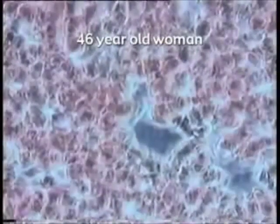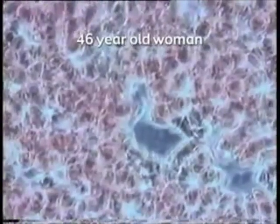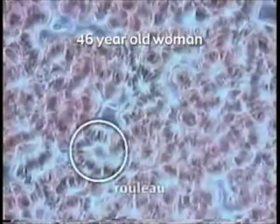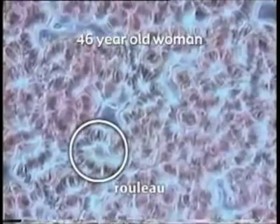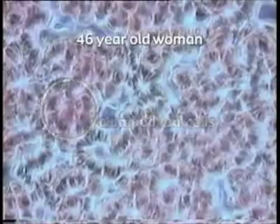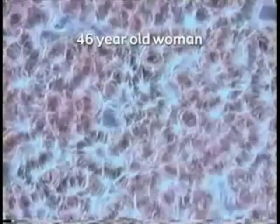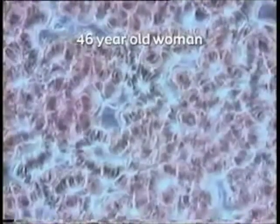You can see that the blood cells are very heavily stuck together. They're stuck together in 2 ways. Firstly, you can see that the cells are stacked one on top of the other. This is called rouleau. These chains of cells are also stuck together in clumps. It's really quite difficult to observe the plasma. But when we can see the plasma, spicules are present, and there is debris in the plasma as well.